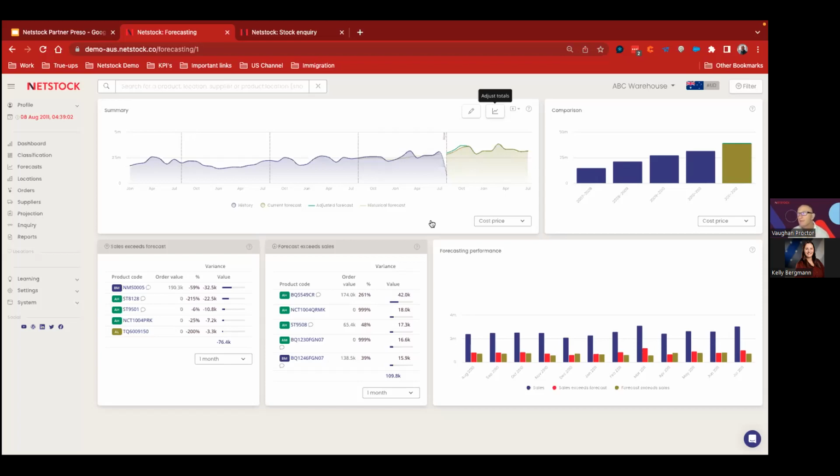The type of things that you can use for things like promotions, any type of events or market knowledge that you have in the future that we are not able to pick up in historical data, you can intervene. And typically we would advise that at least once a month, there's a forecasting meeting that's being held, and we're tracking these under and over forecasts, having discussions with sales and marketing, and making adjustments as required.